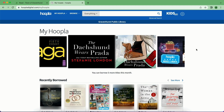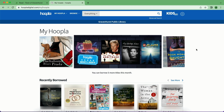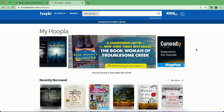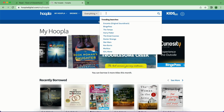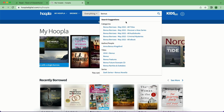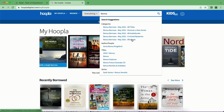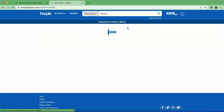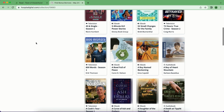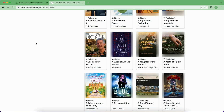For today, I'm going to walk you through a really quick tutorial to get you started on accessing Hoopla's Bonus Borrows. I am currently on the web browser version of Hoopla and I'm all signed in. From here, the easiest way to access Bonus Borrows is to go up to the search bar and simply search Bonus. From here we can see a list of some different collections, but if we select all titles, this will show us all of the titles that are available in the Bonus Borrow collection.